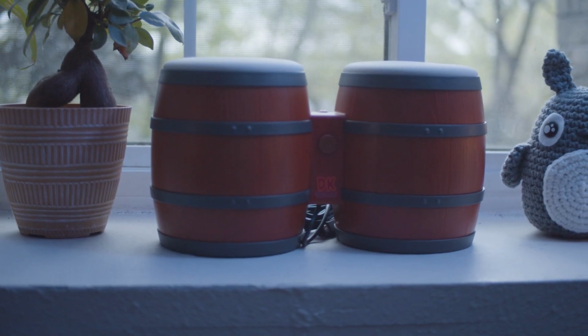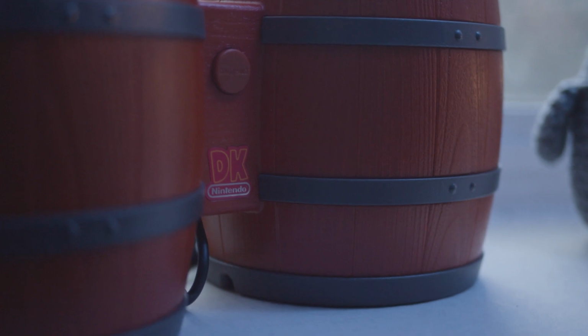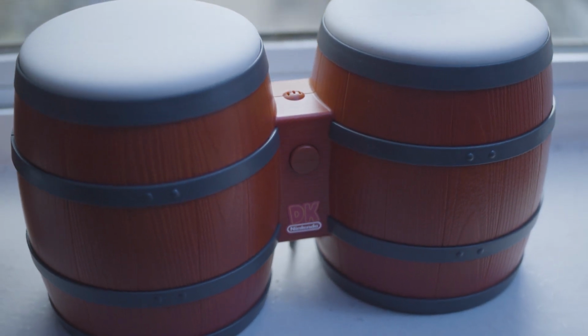Now I know the DK Bongos have kind of become a meme at this point because they've been used to beat games that they were never intended to be played on. But that doesn't quite take away from how cool these things really are. In today's video, in honor of this very strange controller, I would like to take a retrospective look at the DK Bongos and the entire line of games that it supported. Spoilers, it's only like 3 games.